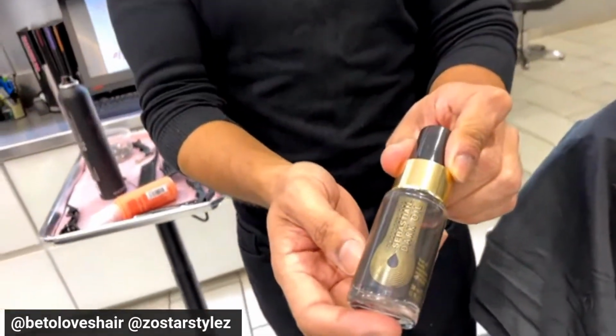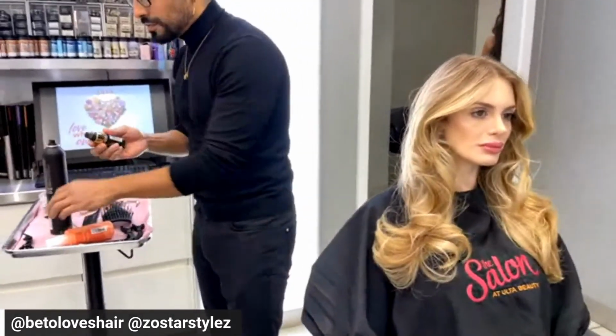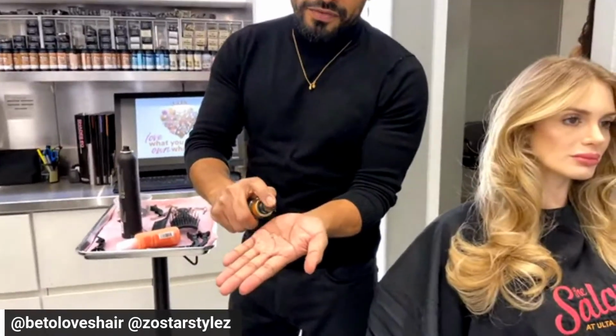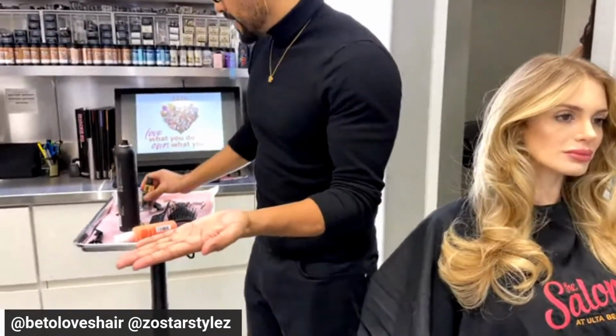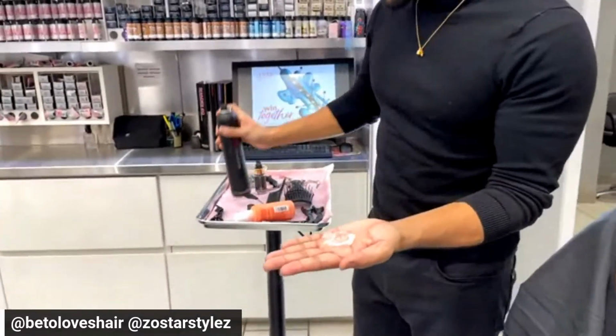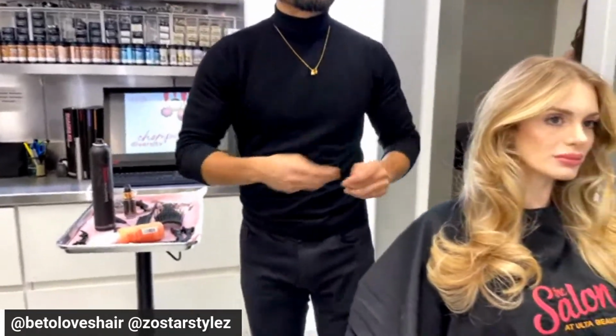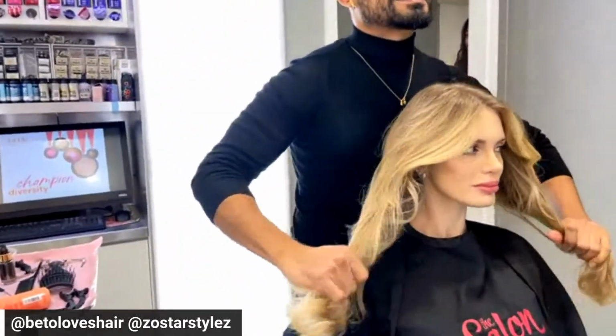So this is my favorite oil because it's a product that doesn't weigh down the hair. What I'm going to do is apply a little bit of Sebastian Dark Oil, and then I'm going to use the same Sebastian Reshaper. I'm going to cartel it in my hands. What this is doing is neutralizing each other, so it's giving me the best of both worlds.